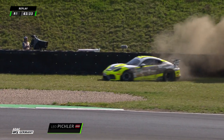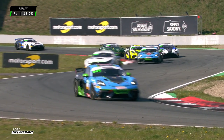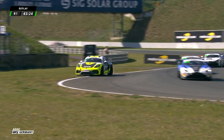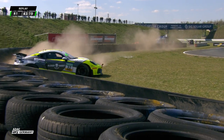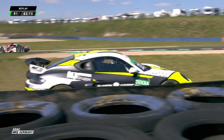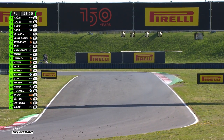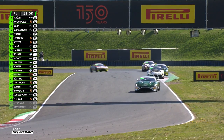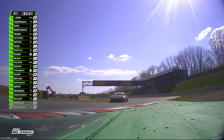Does it hit the barriers? Oh, it does quite a lot. Leo Pichler. Oh, dear. That was just a bit too much curb. And then a bit of a lean on from one of the Astons. That's less than helpful. So the elbow's out from the Aston, but Leo Pichler, who was in the KTM Crossbow last year along with Leon Vassiter, a very different kettle of fish indeed. Of course, they won Hockenheim and did a great job there. But changing to Porsche this year, a very different car to drive.